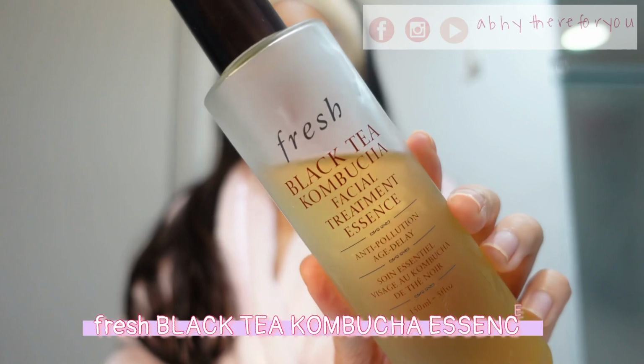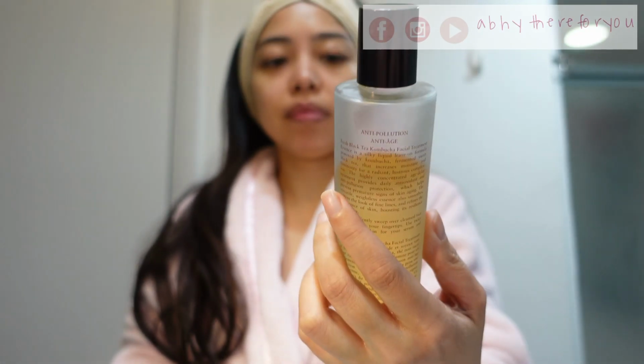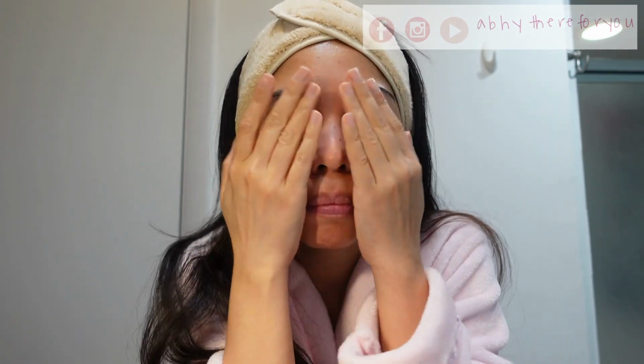Next is my favorite, the Fresh Black Tea Kombucha Facial Essence. OMG, I really, really love this because it has 24-hour triple pollution defense. And after I used this for the first time, I instantly saw that my pores were refined. This is just a bit pricey though. I got this in Sephora.